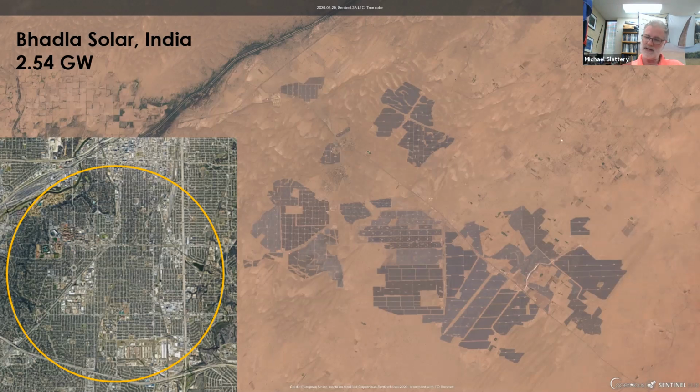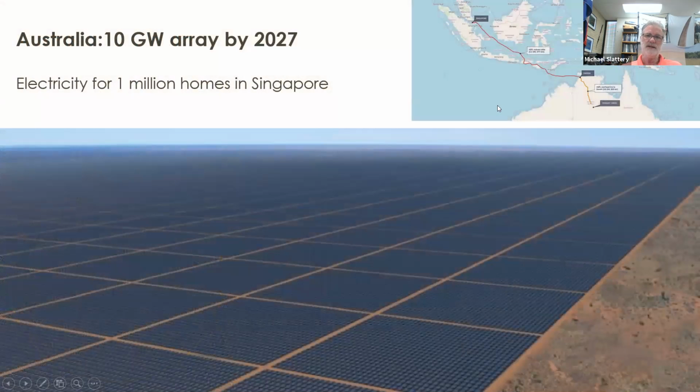To come back and just continue a little bit here on Matt's comment about distributed versus utility scale. Here is the biggest planned project. It hasn't been built yet. Construction hasn't started, but here's an interesting one in Australia. So here you've got an enormous solar resource, right, in the northern outback. And this is a 10 gigawatt PV array that is supposedly going to be built by 2027. COVID has delayed the construction.